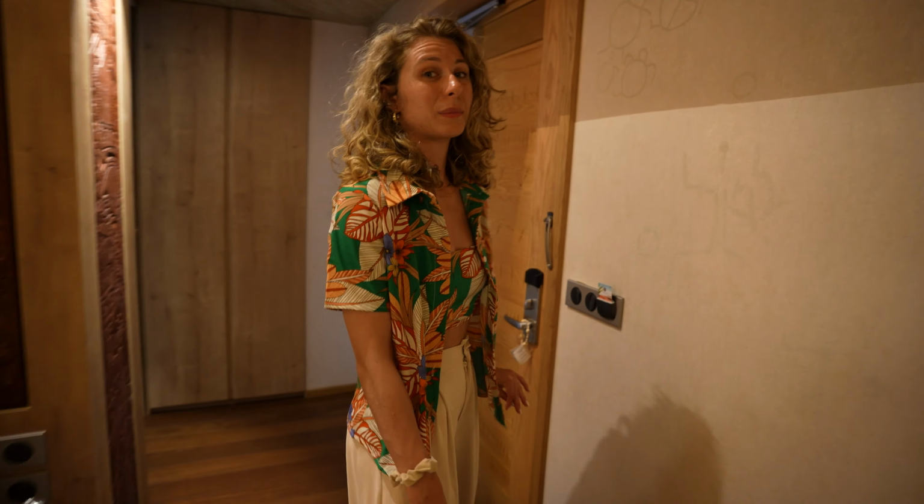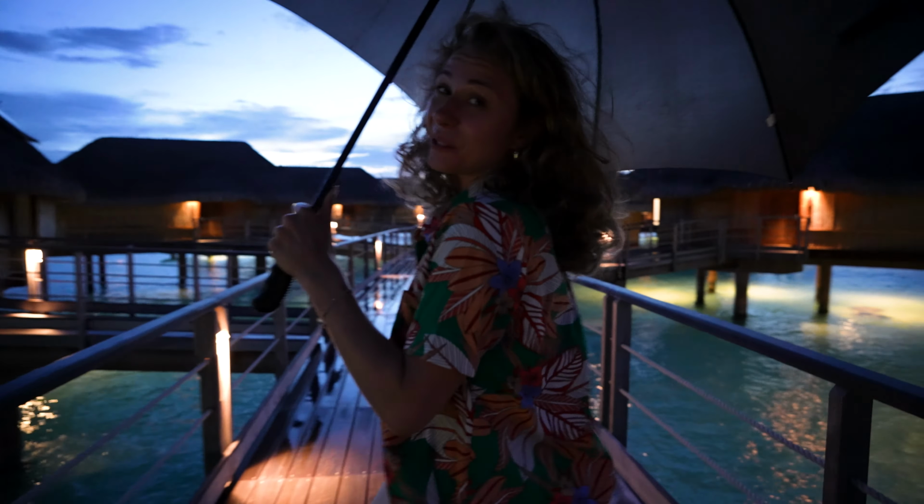Well, we spent way too much time unpacking, so now we're rushing to dinner and we have no idea where we're going. And of course it's raining.